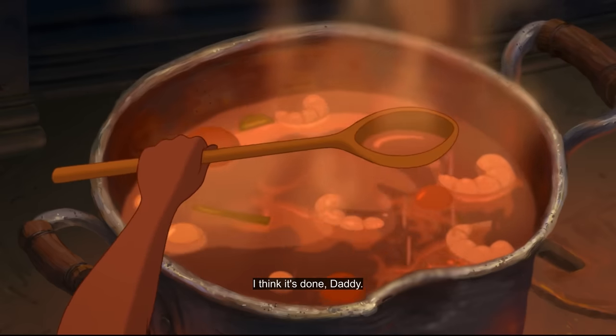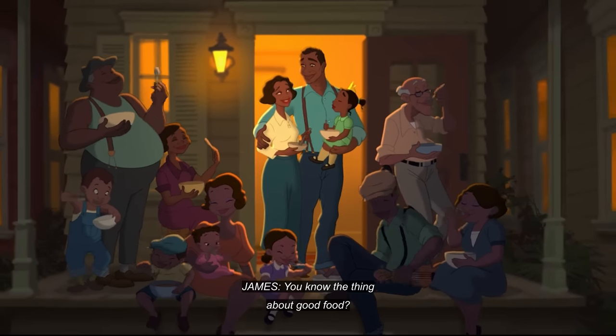"I think it's going, Daddy." I want gumbo now. I haven't had it in a hot minute. I should tell my mom to make me some. "The thing about good food, it brings folks together from it." Yep, I know that's right.